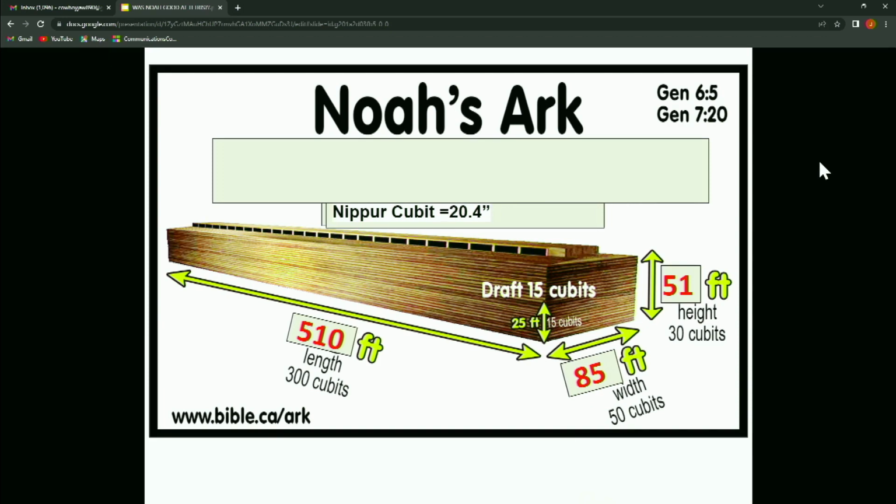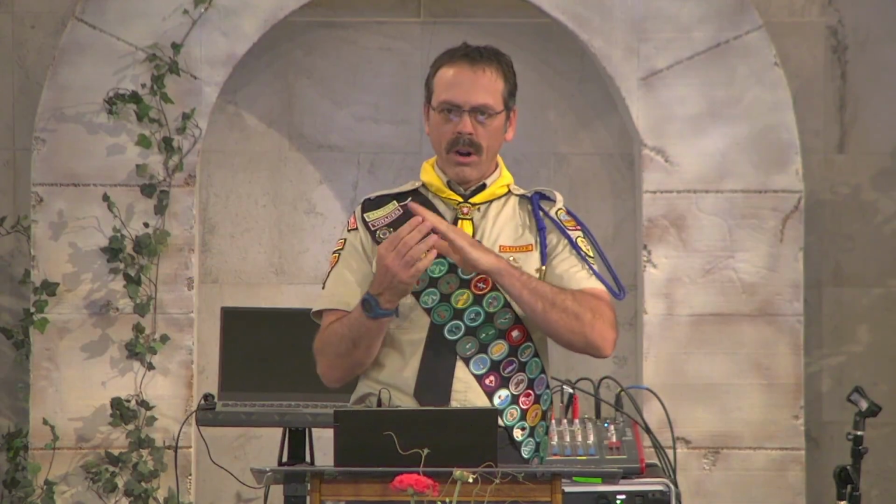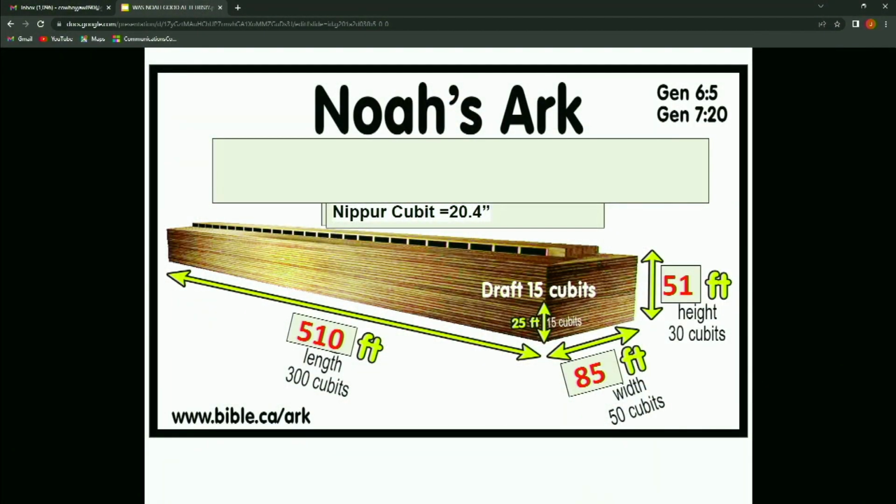Looking at Noah's Ark, the Bible is pretty simple and straightforward as far as what the dimensions are on it. It is 300 cubits long, 50 cubits wide, 30 cubits tall. That's very simple, straightforward. Do you ask what's a cubit? So a cubit, from my understanding, is like the measure of a person's forearm. The challenge comes that there are different cubits. So there's, I want to say, like three or four different definitions of the length of a cubit. The one I came across was the Nippur cubit, so that's the one I went with. Going off of that, the Ark would have been 510 feet long, 85 feet wide, and 51 feet tall.